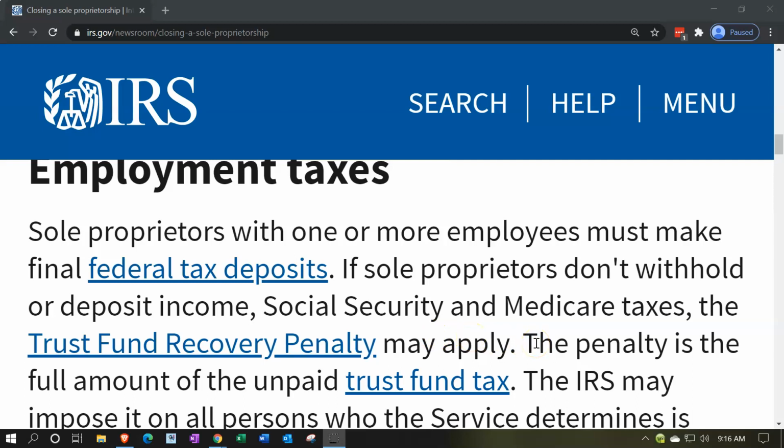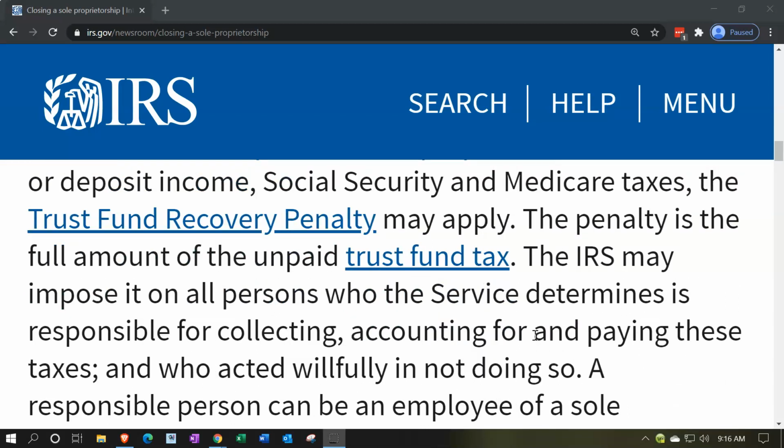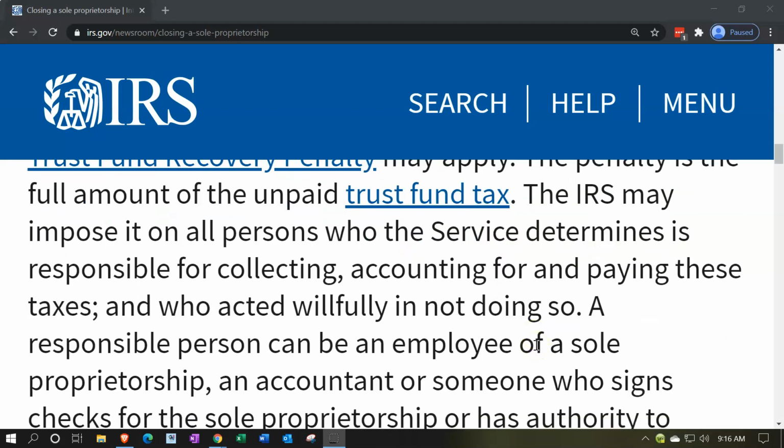If sole proprietors don't withhold or deposit income, Social Security, and Medicare taxes, the trust fund recovery penalty may apply. So there's a link to that penalty here. The penalty is the full amount of the unpaid trust fund tax. The IRS may impose it on all persons who the service determines are responsible for collecting, accounting for, and paying these taxes, and who acted willfully in not doing so.